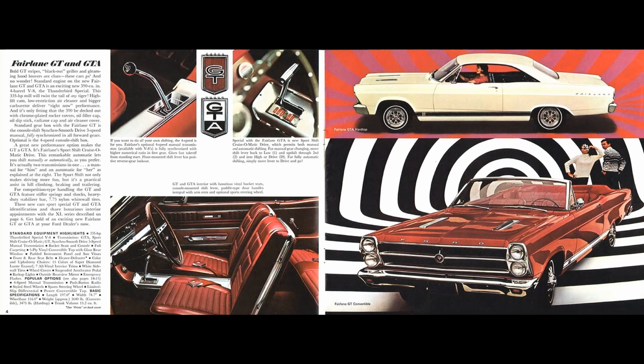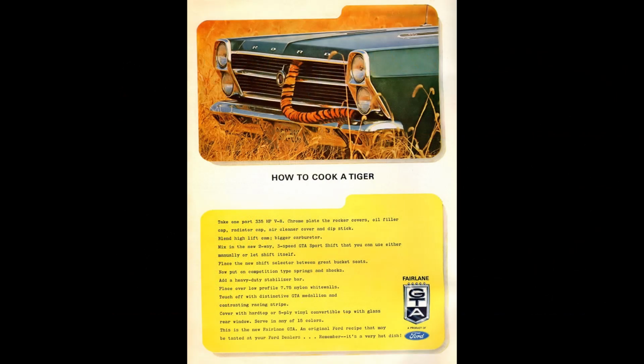Now, the big advantage the Fairlane GTA had over its GM competitors was Ford's new automatic transmission called the C6. The C6 was a 3-speed. It was rugged and it shifted fast. Furthermore, it could be manually controlled. For example, if you selected second gear from a standstill, the car would actually start out in second, unlike the 3-speeds from GM or Chrysler, which would not let you do that.